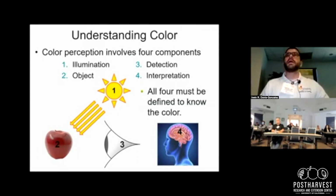We all talk about AI techniques and neural networks and so on, and there's no better AI than our brain. And we're making a lot of interpretations when we get a product, when we go to the store. We look at bruising, we're looking at changes in color, we're looking at the other attributes, so we're computing a lot. And now we're trying to force computers or try to train computers to do the same. It's not that trivial, it's very complex. And most importantly, all four components must be defined to know the color.